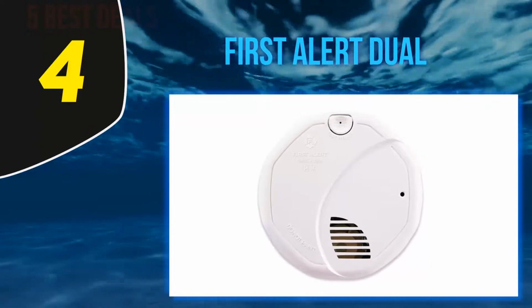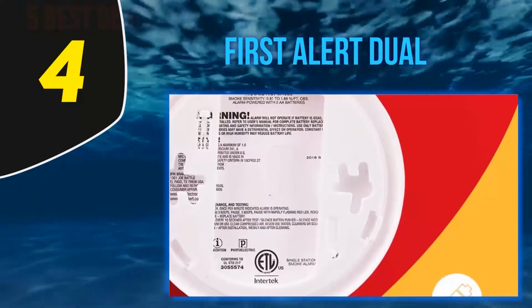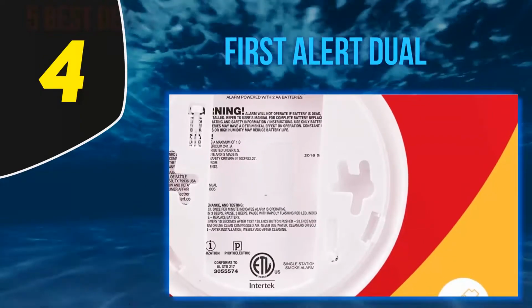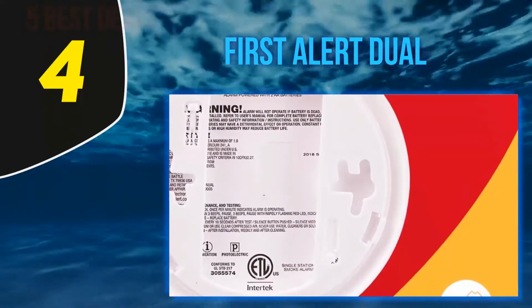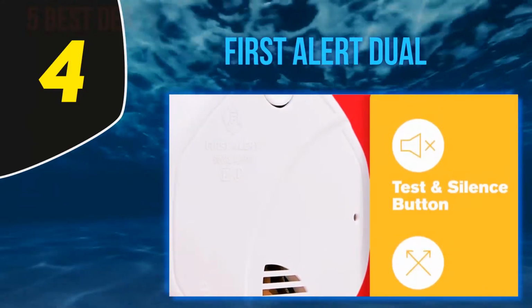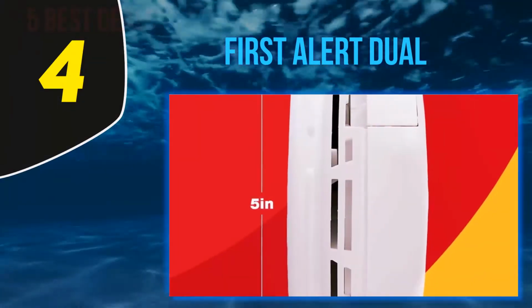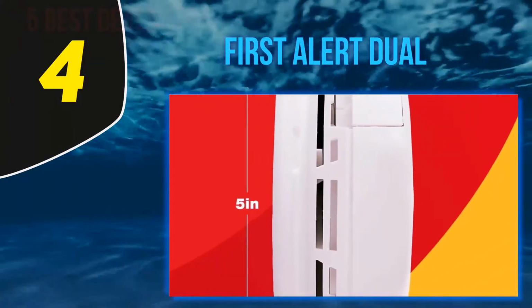There are 2 pins you can insert into the sides of the unit or by the battery compartment that expand once they're in place to prevent anyone from taking down the smoke detector or removing its batteries. You unlock the unit with a flathead screwdriver to depress the pin's teeth. This is a good feature for landlords or anyone else placing the unit who won't be there to monitor it.